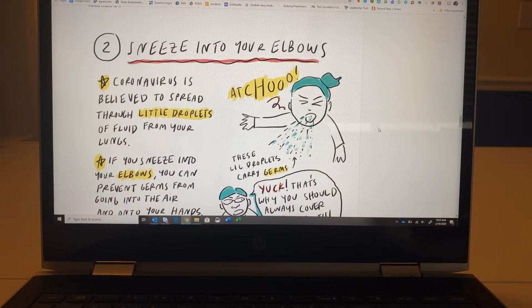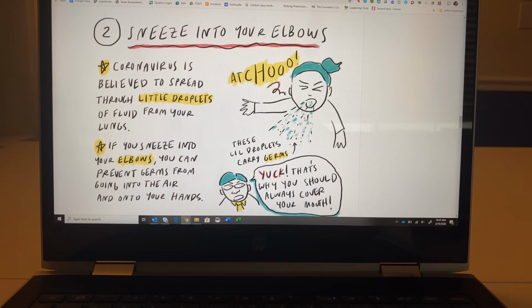Part 2, sneeze into your elbow. Coronavirus is believed to spread through little droplets of fluid from your lungs, as you can see here. When you sneeze, all that stuff comes out and gets onto other things and onto other people. Other people can breathe it in, and that's how it spreads.